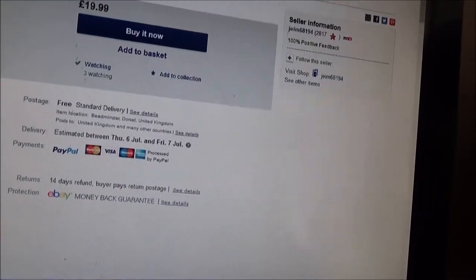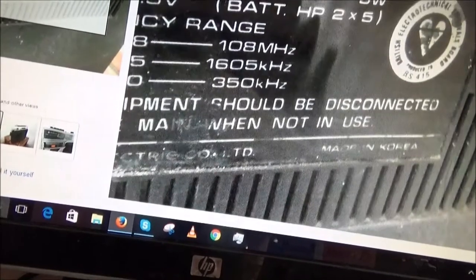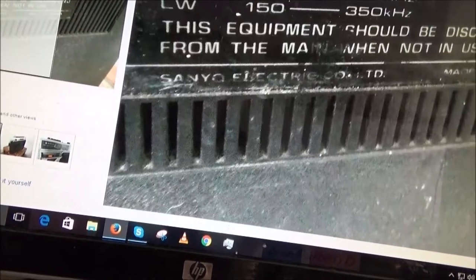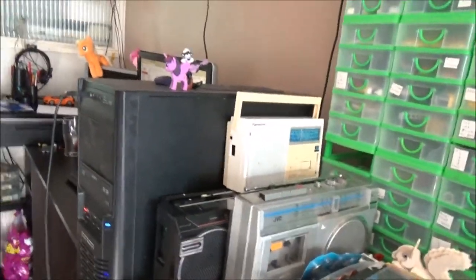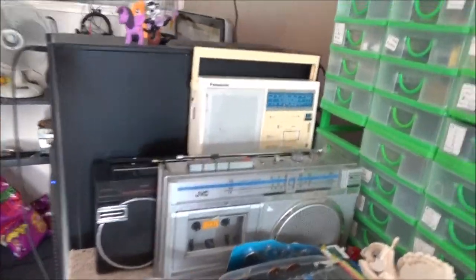It takes batteries as well. There's a close-up of this info plate and whatnot. Sanyo Electrical Co. Limited, made in Korea. This equipment should be disconnected from the mains when not in use. I wonder if that's because the transformers can get a little on the hot side. I've noticed that when I've had my JVC here plugged in, sometimes it feels a little bit on the warm side. That's why I don't like to leave anything like that plugged in. But yeah, I have to say, I'm tempted. No guarantees that I'm going to buy it, but I am tempted.